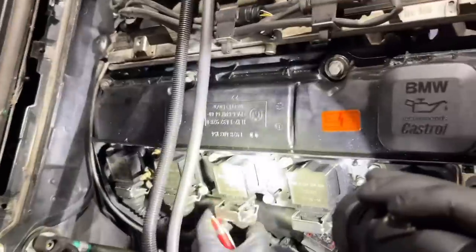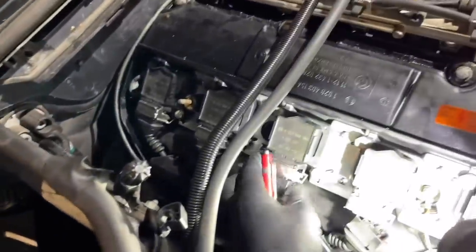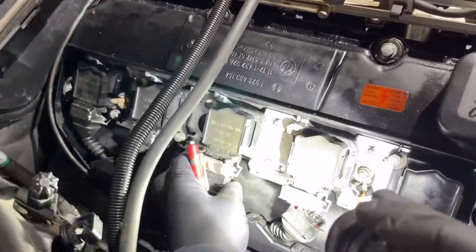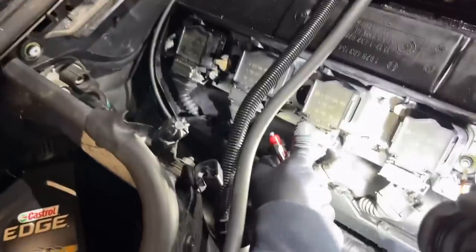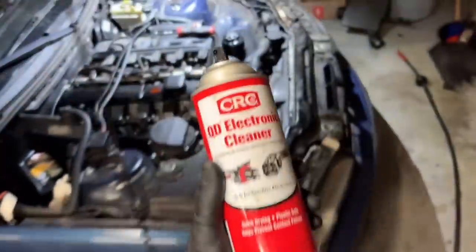Let's see what this one looks like. Well, number three is the worst. So let's clean that out. We'll get it reinstalled. This stuff evaporates and makes my hands so cold.